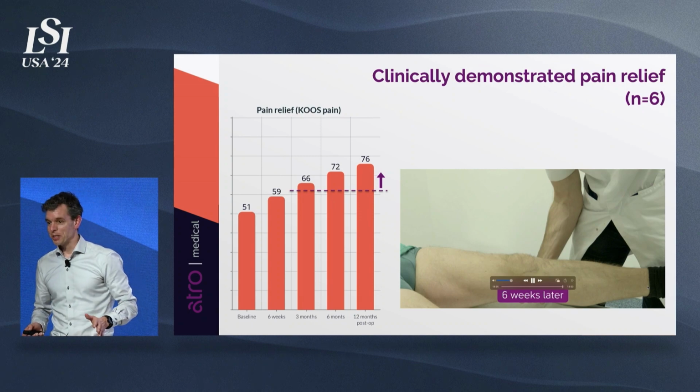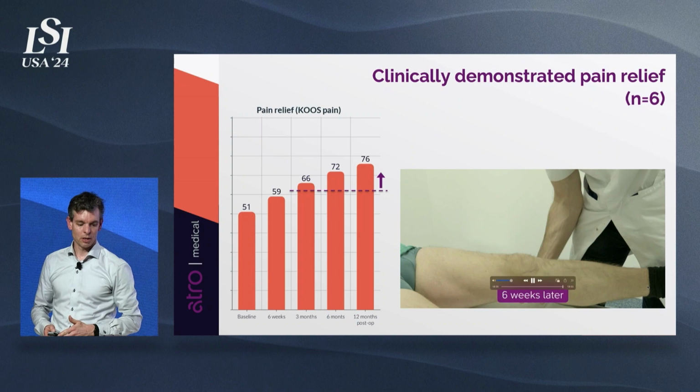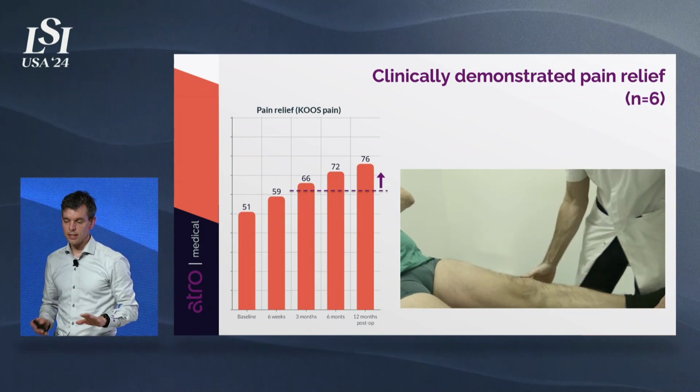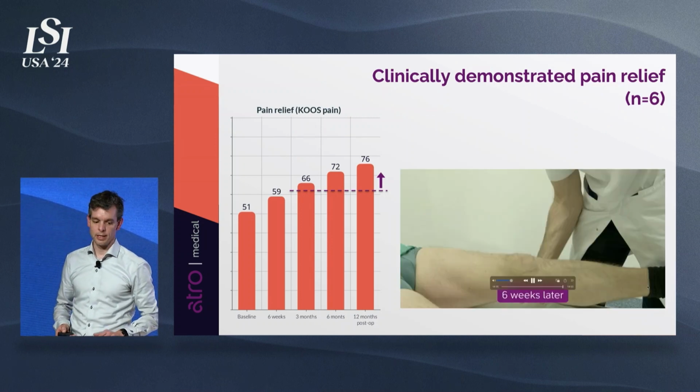Well, this is our best patient, so he's over 90 points. So that's a tremendous pain relief. And this is the video the clinicians like most. This is at 6 weeks only after surgery. The knee is stable, it's calm, there's no effusion. This patient is doing great at 6 weeks already.